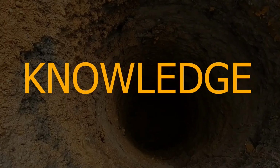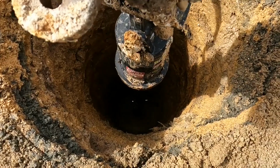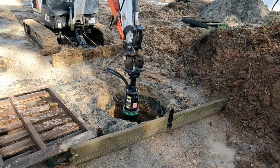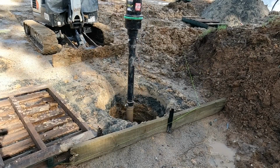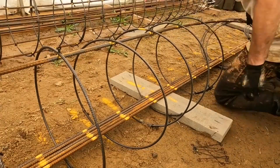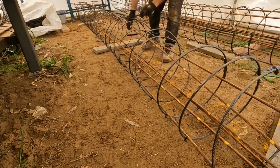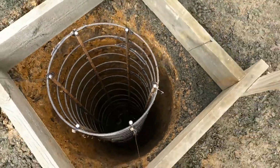The other thing you need is knowledge. You don't necessarily need to know how to do it, but you need to know what needs to be done so you can coordinate your labour properly if you're going to use others to do it. And the other thing you need is funding. If you don't have funding, it's going to be very difficult, because thinking about funding after is probably a mistake, because getting approvals for funding as an owner builder is a little bit more complex.